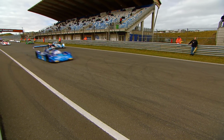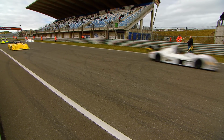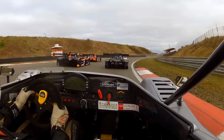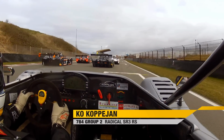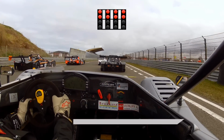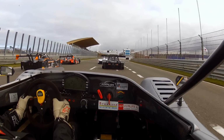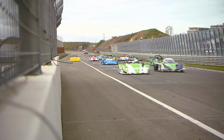18 cars rolling off the grid for the first race weekend. It's going to be tricky for these very light sports cars trying to get the right temperature into their tyres in these cold, blustery conditions. And that's probably going to make the first couple of laps very entertaining. With Ko Kopian, Group 2 poleman, ready for the start of the season here in Zandvoort. And away they go. Good start from Henk Tace in the black machine on the outside.